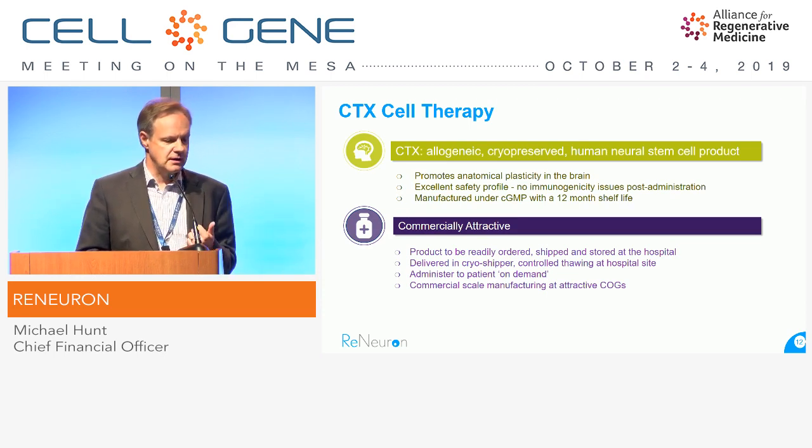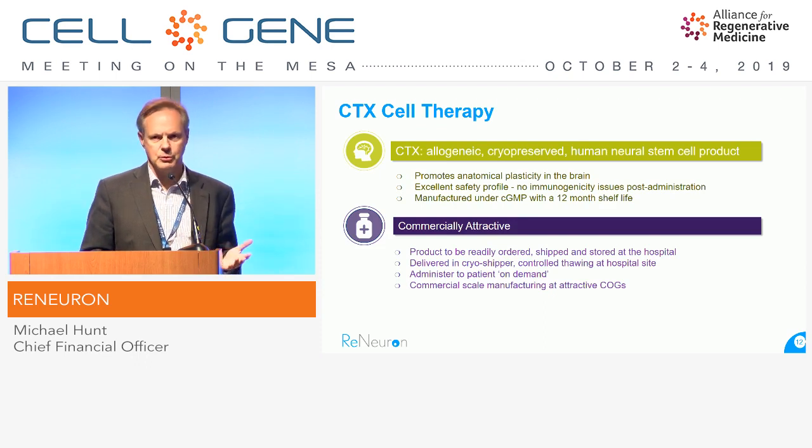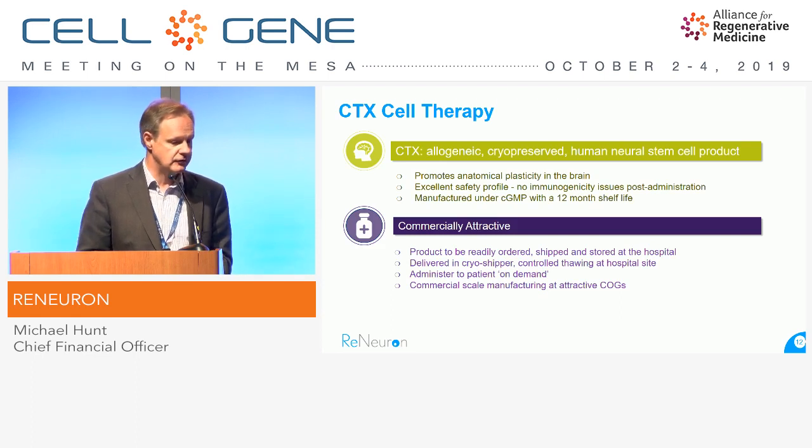Neither in these studies nor in the clinical work we've done with the HRPCs do we immunosuppress the patients. And in the case of CTX, the cell line was actually selected over a decade ago from a number of clones that we generated at that time, partly on its immune characteristics. Obviously, when one's working in the eye and the brain, there's a degree of natural immune privilege there in any case, of course. Again, CMC aspects are very important to us as a business.